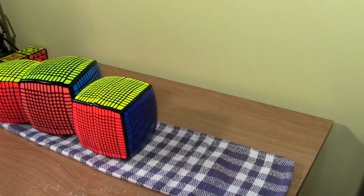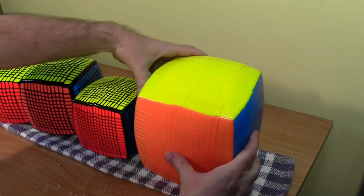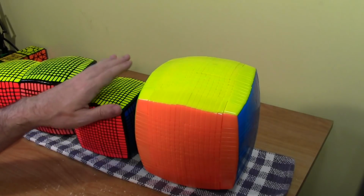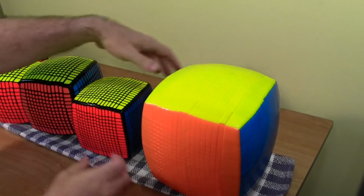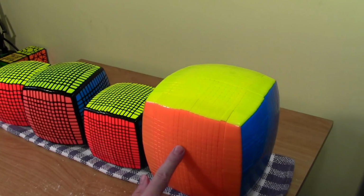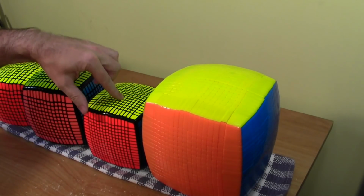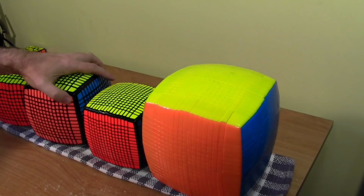This is the YuXin 17 layer puzzle. So here's the family portrait lined up from 11, 13, 15, and 17, and we see that the 17 is just this monster puzzle compared to the new 15 layer puzzle. Compared to all of them, it really took a huge step up. So I do find it difficult to recognize the pieces on this puzzle, and they're fairly large. So I'm not quite sure how it's going to work on this one. Maybe having the black outline will help at least separate the pieces a little bit.